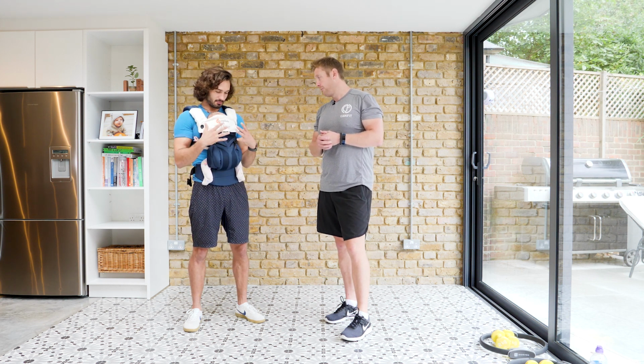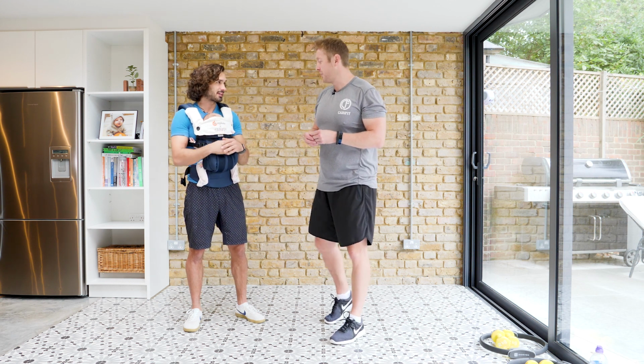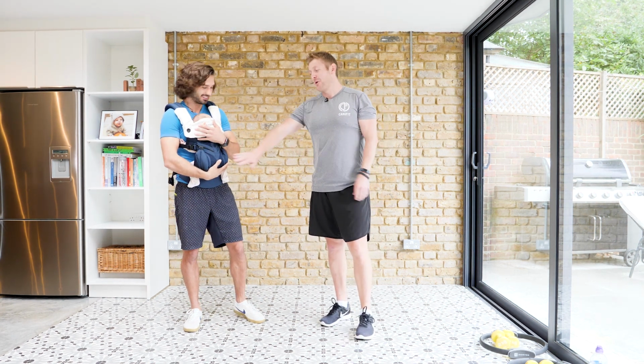Well, the great news is Indy's strapped in, she's fast asleep, so should we get going before she wakes up with some milk? I ain't going to be giving her no milk. You won't be feeding her, so let's get cracking.